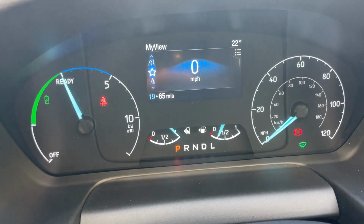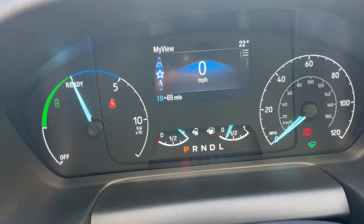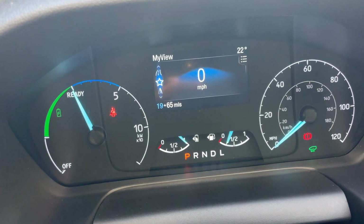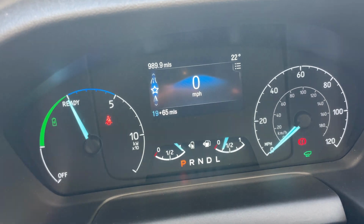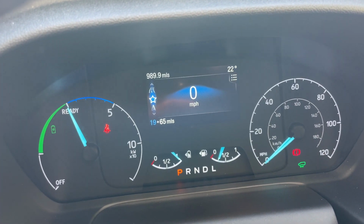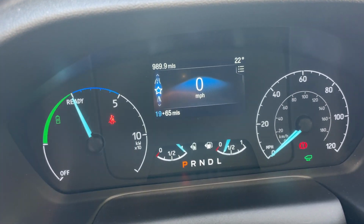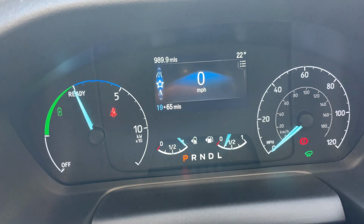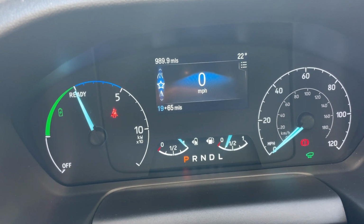Okay, so to the left hand side, we've done away with the RPM gauge because the engine is not driving the vehicle. So what they're giving you is a kilowatt times 10. So you might remember me earlier mentioning the 96 kilowatt motor, and you've got 5 times 10, so you know exactly the output of the motor when you're going along.